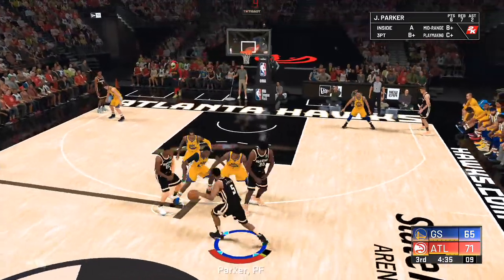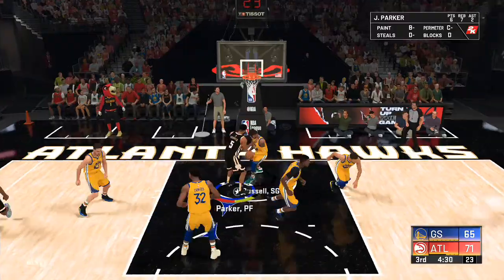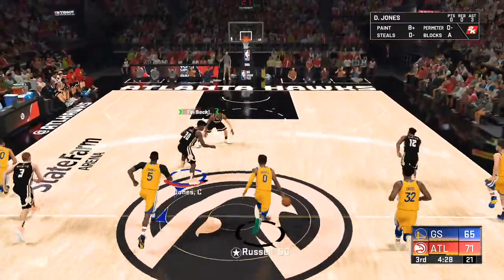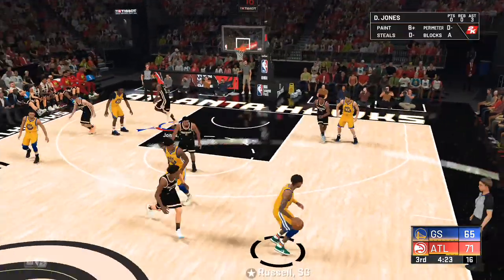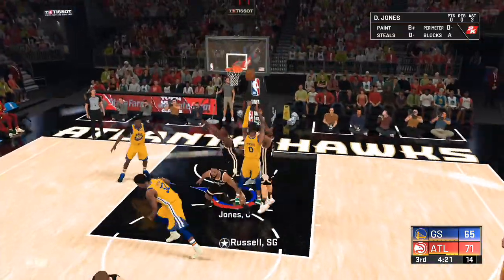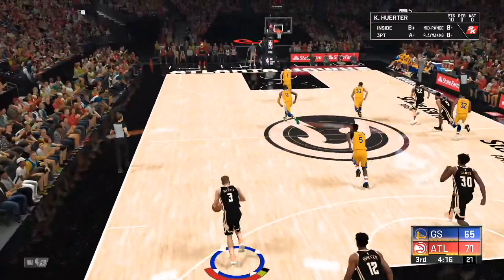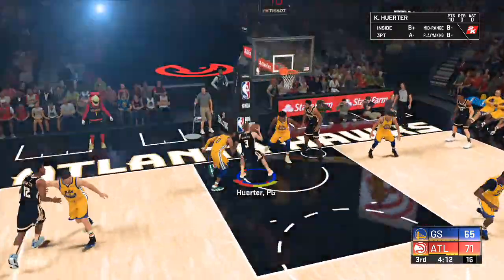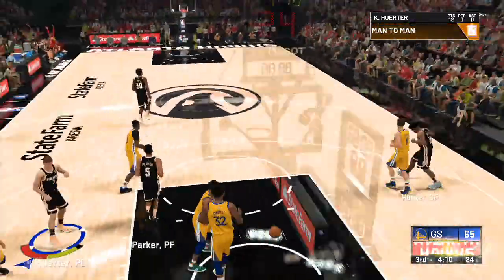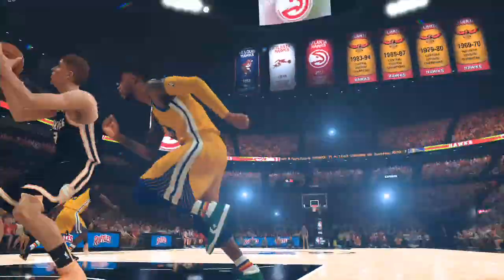Kevin Herter, he's checked in for Atlanta. And Parker, here we go. Nice D from Russell. Warriors trail by 6. 11 feet away. The shot will not fall. And Atlanta will go the other way with it. Here's Herter. He's guarded by Russell. It's good. He's got 12. And they're beginning to just flat out fall apart defensively right now, especially on the interior.